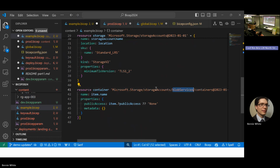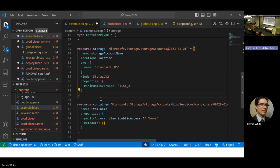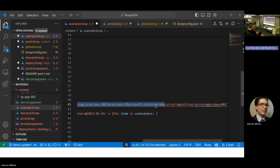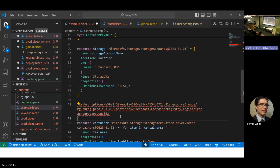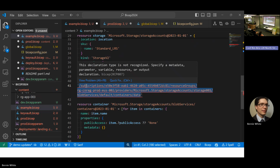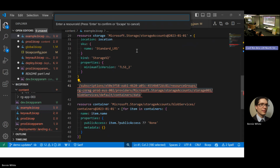Otherwise, if we wanted to build that, it would effectively be a string, which would be my subscription GUID, my resource group name, and then let me just turn on word wrap. If we were doing this for my storage account, I'd copy this in here, then put in the name of my storage account. Then blob services, which has a default name, so you will see that in the docs if you find that out, but otherwise you will be struggling for days to work that one out. And then just the name of the container. So this would be maybe our data container, right? And then we could throw that into our insert resource option here, and it would pull that in.